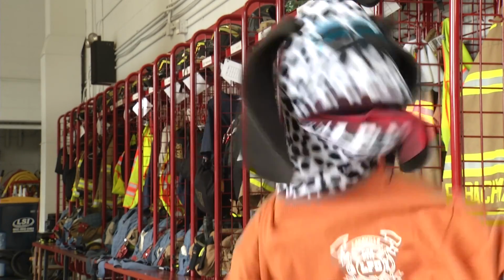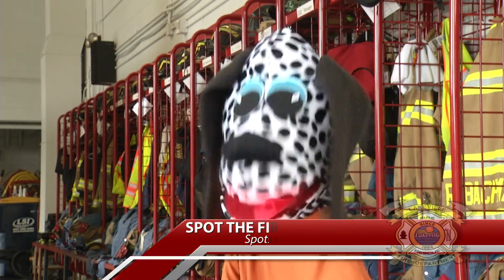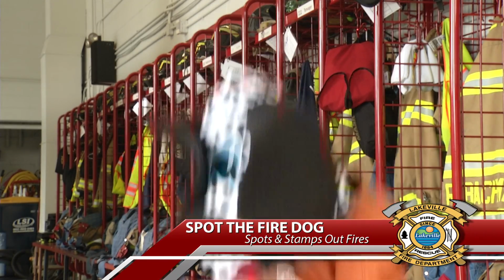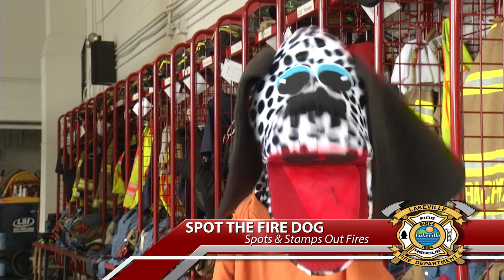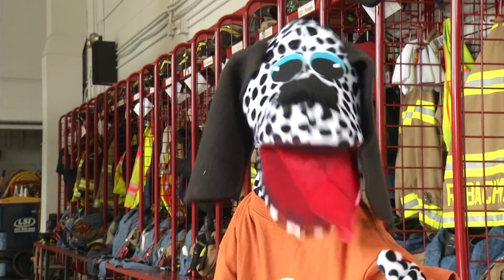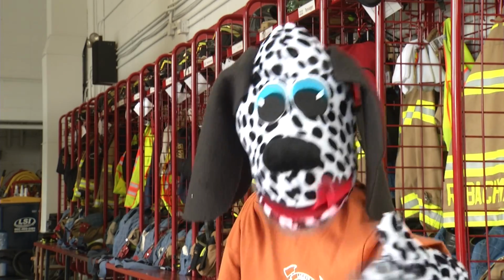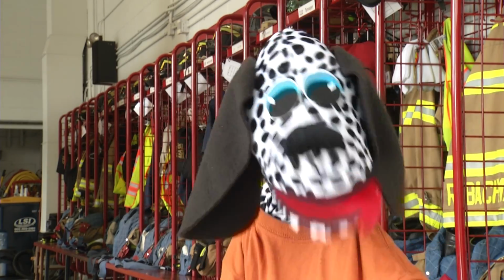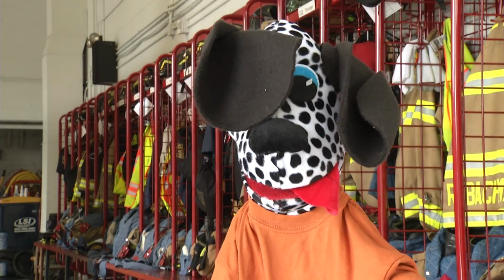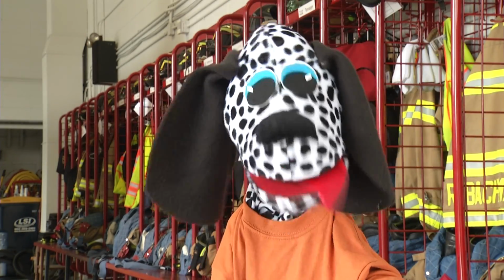I'm so excited. I'm Spot the Fire Dog, because I like to spot and stomp out the fires. And I'm here today at Fire Station Number 2, where my buddy Firefighter Paul is going to show me some cool stuff on the new truck and show me how to hook up hoses to fight the fires. Let's go see how that works.